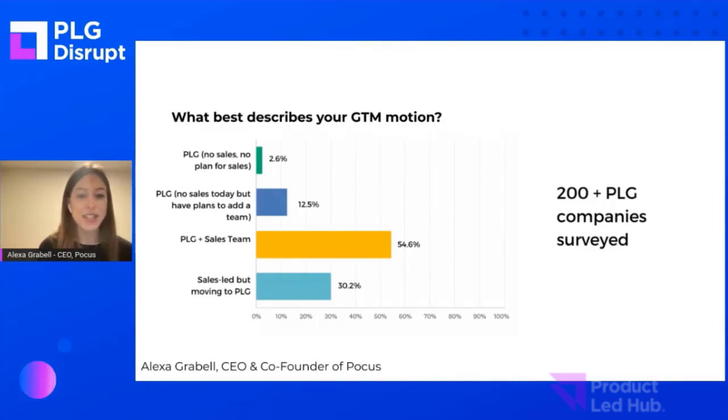But something really interesting is we asked PLG companies what best describes your go-to-market motion. Because oftentimes there's kind of this theory that when you have PLG, you don't need sales. And this proves completely opposite. So only 2% of PLG companies, 2.6%, said that they're not going to hire a sales team. Whereas already over half, 55%, have PLG plus a sales team. 12% said, we're PLG, don't have a sales team just yet because that flywheel is not up and running, but we have plans to add one.